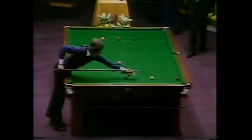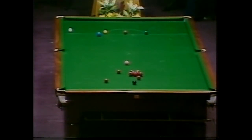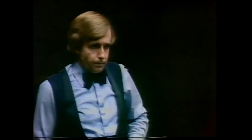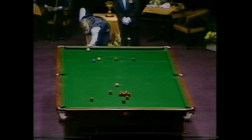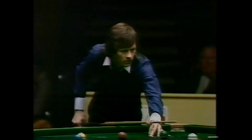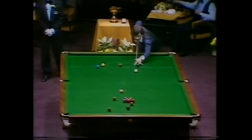Great try. There's £10,000 awarded to the player who could possibly make a maximum break of 147. There's £250 for the highest break of the championship. At the moment, this man here, Terry Griffiths, the world champion, has the highest break. A 100 break he made in the 5th frame against Spencer last evening. Quite naturally getting a little cat and mouse at the moment.